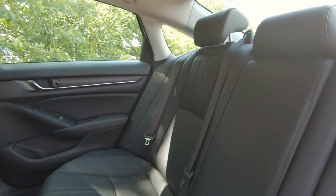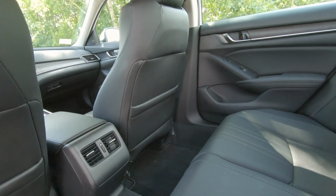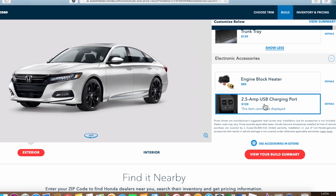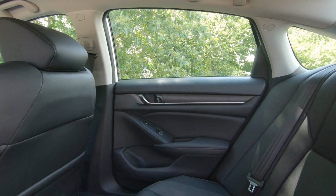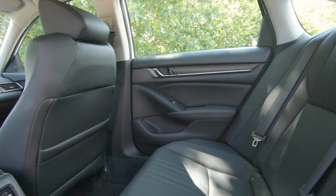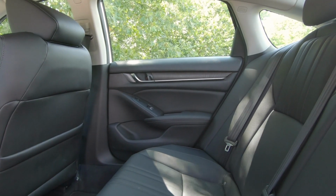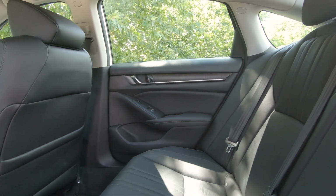You have here the center armrest that does pull down. You have two good-sized cup holders. Here you do have the two rear vents, adding the heating and cooling. There is an optional OEM accessory. You could add, I believe it's 2.5 amp dual USB ports in the back. This car does not have that. This being the 2.0 Touring is the top trim level. This does have heated seats for the back side passengers. Automatically turns off the heated seats once the car is turned off. And this is great if you have kids. So they have the benefit of heated seats, but you don't have to worry about anyone leaving them on, as it will automatically turn off once the car is turned off.